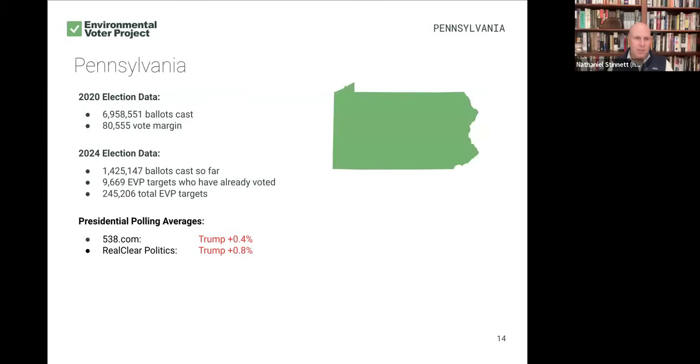All right, Pennsylvania, the swing state to end all swing states. There has not been that much early voting in Pennsylvania. Those of you who are familiar with how voting laws have progressed over time in Pennsylvania know that it's only been recently that early voting has been allowed in Pennsylvania. And even then, as I alluded to earlier, it's kind of a weird type of early voting where in many counties, there's really just one place at the county elections office, which could be 45 minutes away from where you live, where you can vote early. And so that's why we've only seen about 1.4 million ballots cast so far.